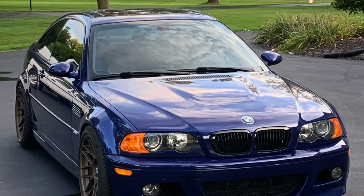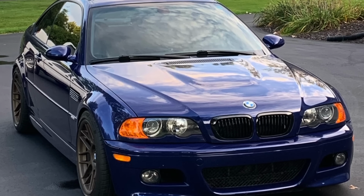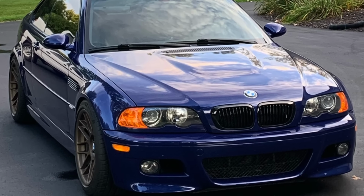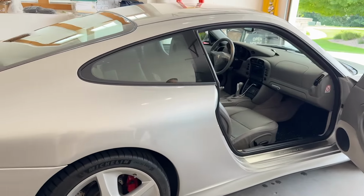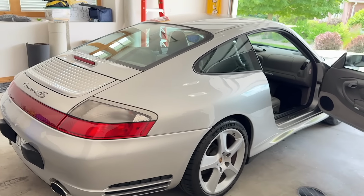I traded a 2005 E46 M3 competition that I was done with, and so I have always wanted to have a Porsche 911. In fact, when a much younger version of myself, I had a 1968 911L that as soon as I got it, I started dismantling it to fix it, and then got into having a family, and unfortunately had to sell that car before I got it put back together.